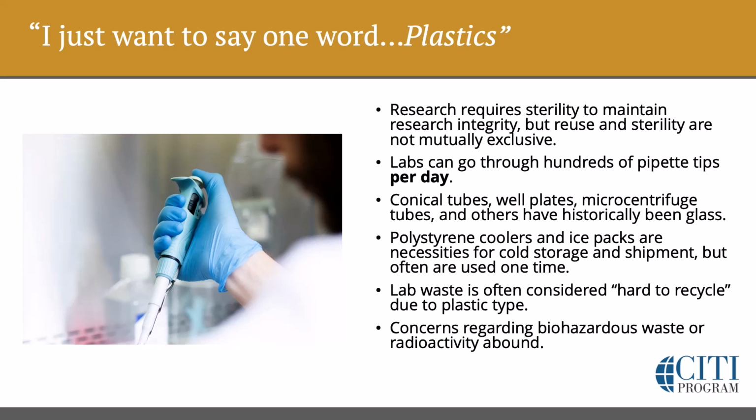If you go into a research lab, the amount of plastic that you see is staggering. Now, that's very much intentional because if you haven't noticed just yet, research requires sterility to maintain research integrity. But just because you require sterility doesn't mean that you can't reuse. Reusing and maintaining sterilization are not mutually exclusive.